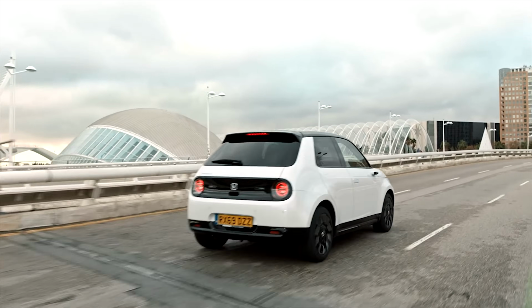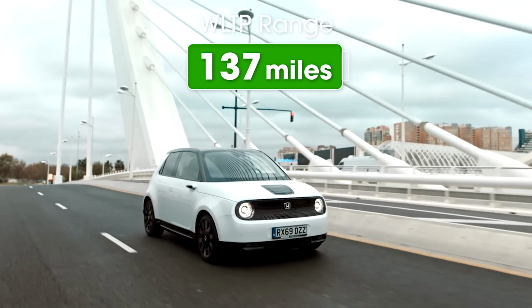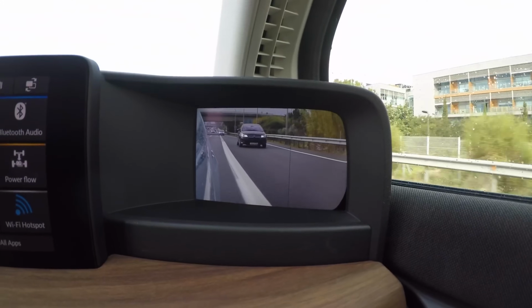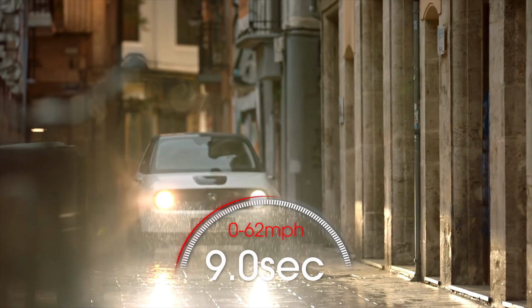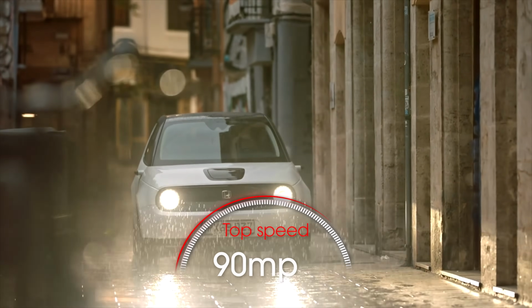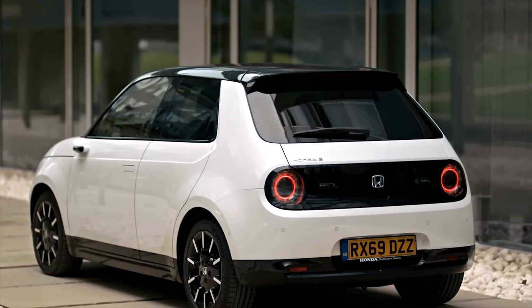Well, it's a tiny car with a tiny boot and a tiny battery. In real-world driving conditions, you can expect it to cover less than 100 miles on a full charge. As with all electric cars, if you can easily charge it at home and every single journey you do only covers a short distance, then the limited range may not be a problem.